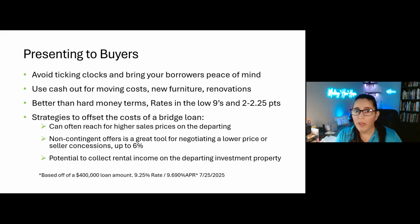Maybe they're wanting to do some renovations. Maybe the flooring needs to be changed. Maybe they really do want to do that kitchen remodel to get the most bang for their buck for the property, because in many markets we're seeing that properties that are not renovated are not selling as quickly and not getting the max offer that they could potentially get, because the house needs a lot of work.